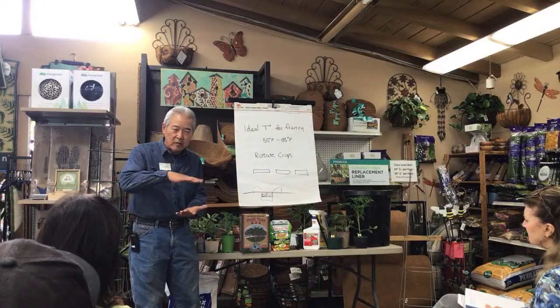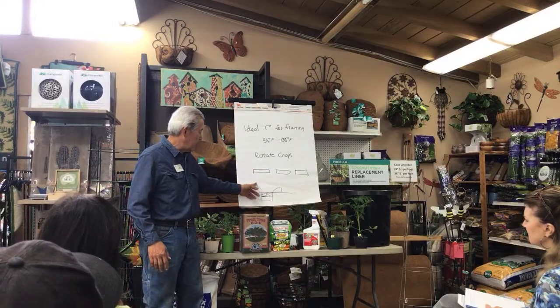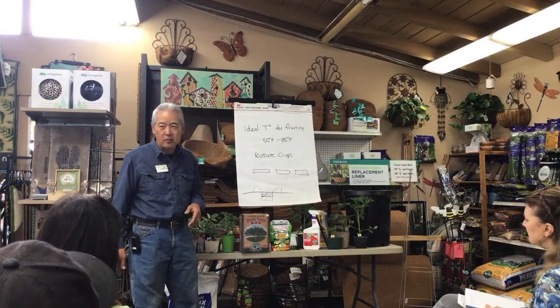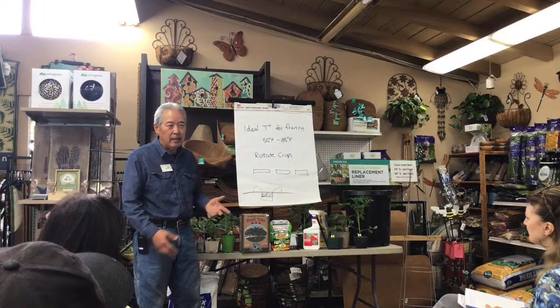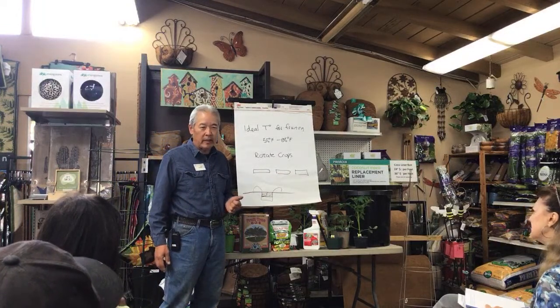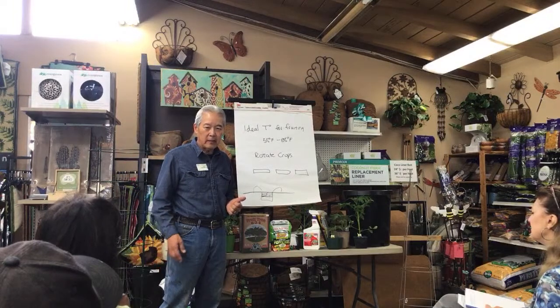Again, roots don't go much below a foot. So if you just slice into the ground around your beds, you'll cut off the tree roots that are coming from your nearby trees. And it can be a tree 50 foot away, 100 foot away. Trees in 20 years will make 100 foot of roots. So they can make it to your bed.